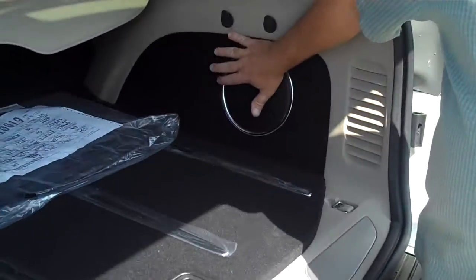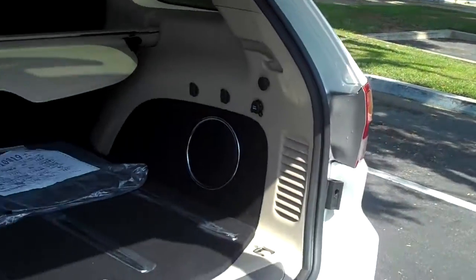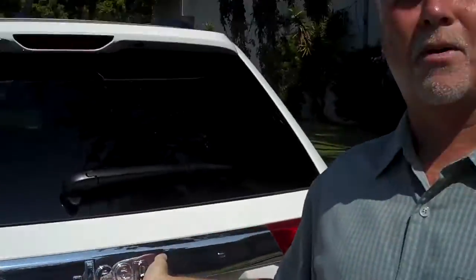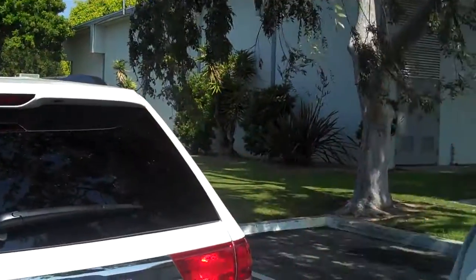It's got a 9-speaker stereo system, over 500 watts of power. Pretty much a factory boombox to give you the best sound that you could need from the factory. Parking sensors, a rear park view camera, available to view from the front. This car really has it all.